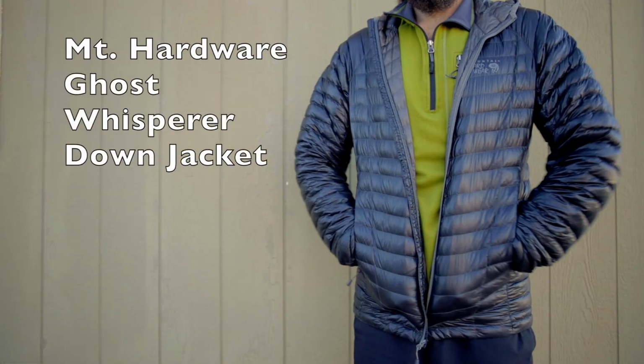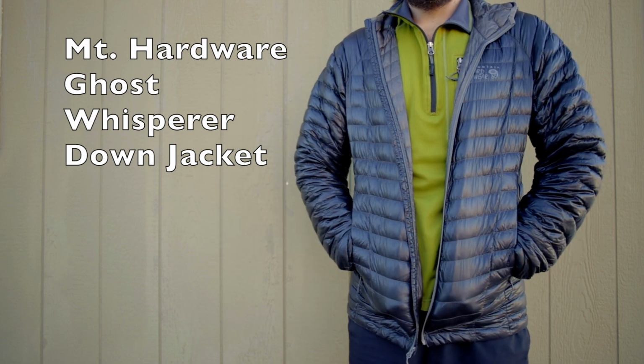One of the most popular down jackets on the market, and one of the most popular jackets that I see out on the trail, is the one that I'm wearing. It's the Mountain Hardwear Ghost Whisperer jacket. It's insanely light and pretty damn warm for its weight. And it's because they use a higher fill power on the down that they put in there, so they're able to keep the weight down on it.